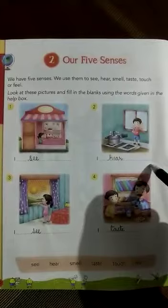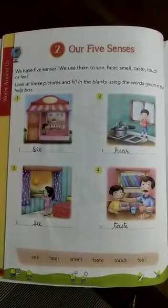Yes, they are eyes, nose, ears, tongue, and skin. Eyes to see, ears to hear, nose to smell, tongue to taste, and skin to feel or touch. They are important because they help us to understand the environment around us.